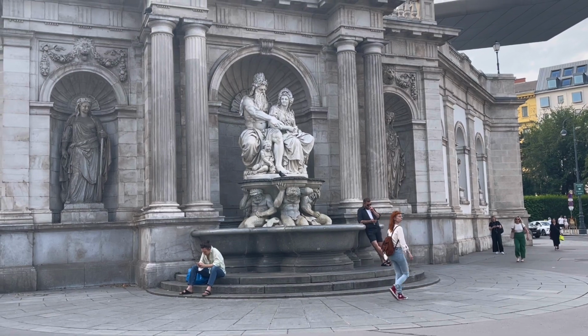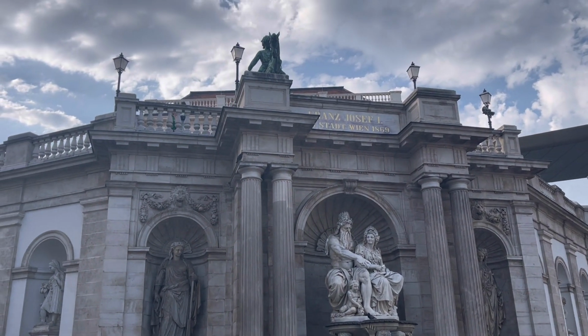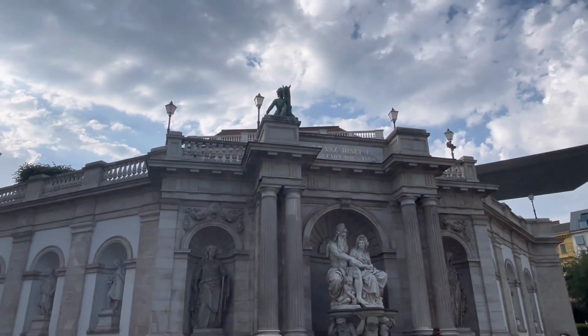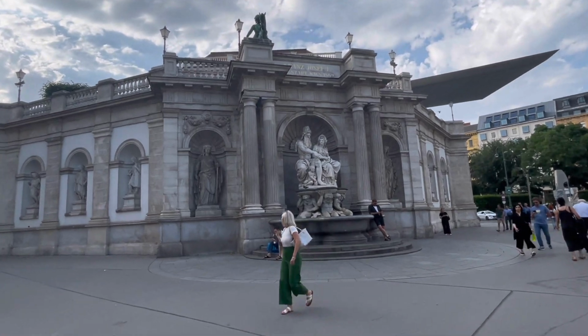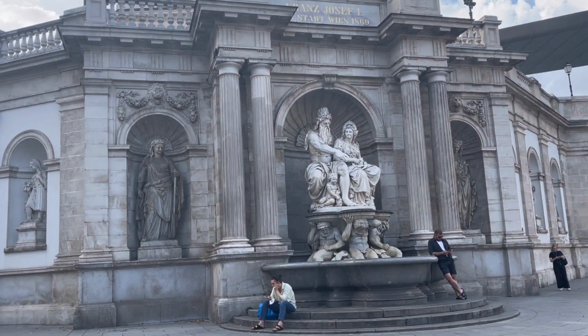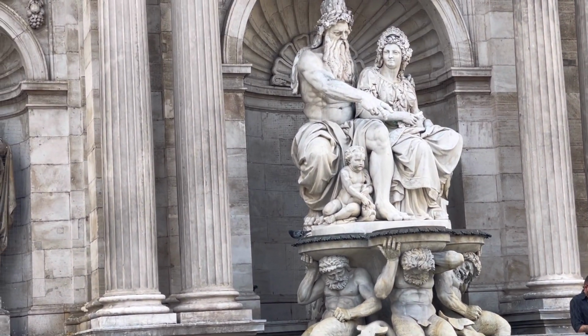The Albertina is a must-visit art museum in Vienna, with more than 60,000 drawings and close to 1 million graphic works since the late Gothic era and up to present days. Since the early 19th century, it holds one of the best art collections anywhere to be found.